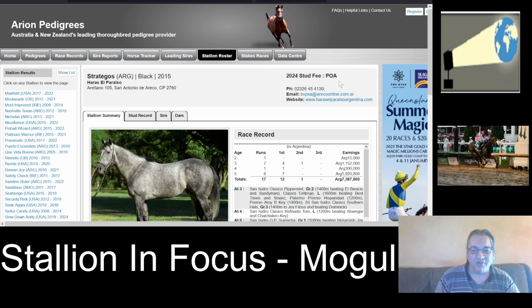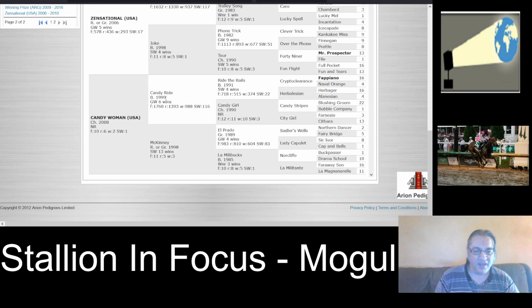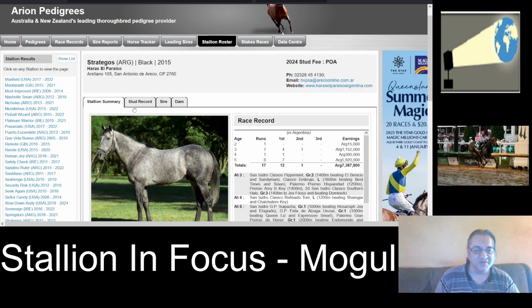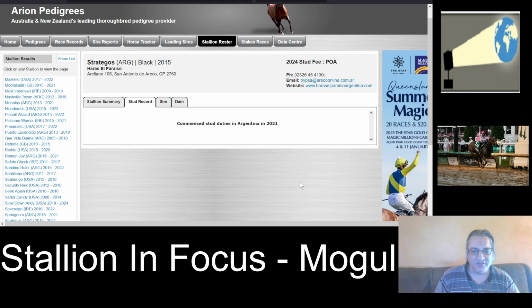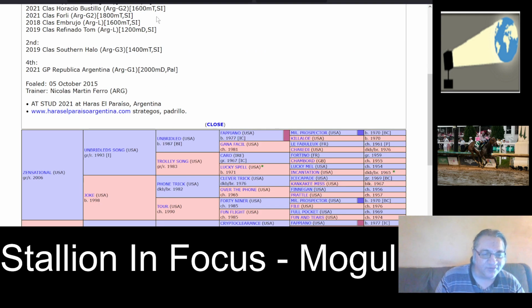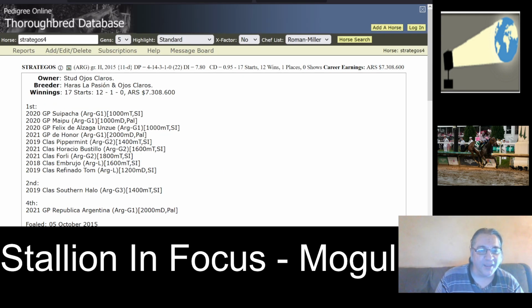Price on arrival again. Secret handshake price. I don't think that should be allowed. You'll see that it's a very interesting pedigree, commenced duties in Argentina in 2021. So hopefully there'll be some about this year in the 2-year-old season that hasn't really started yet in Argentina. Could be one of my go-to stallions in the 2-year-old campaign this year, just to see what we've got. Yeah, interesting horse, Strategos. Looking forward to it.